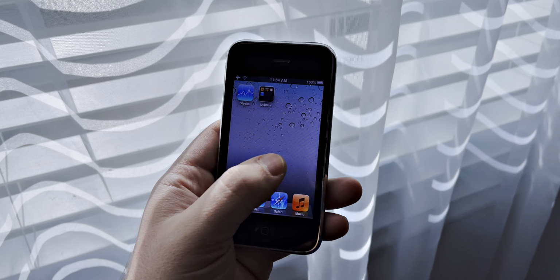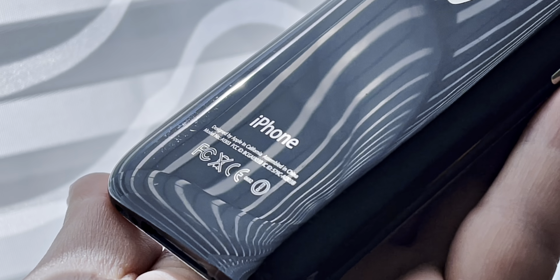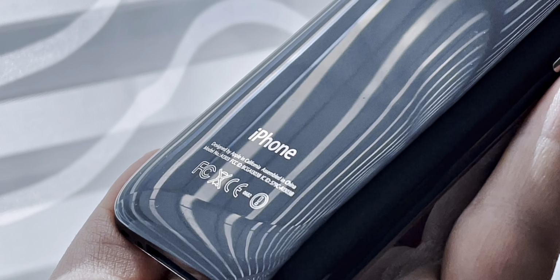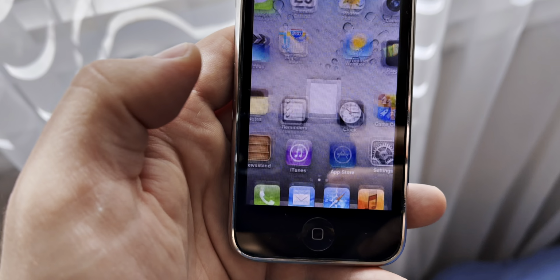We still have the plastic build of the iPhone 3G, and really, the only way you can physically spot a difference is by looking at the iPhone text, which is now silver and reflective on the 3GS versus the gray on the 3G. So unless you've got a keen eye and a caseless 3GS, there's really no way to physically tell them apart. But like they say, it's what's on the inside that counts after all.